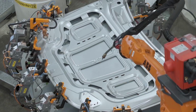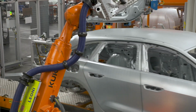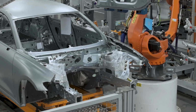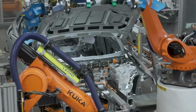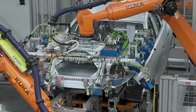State-of-the-art paint shop. One of the highlights is the renovated paint shop, set to be one of the most modern in the automotive industry by 2025. The new process eliminates the need for separate drying of the filler, saving up to 140 kilowatt-hours per vehicle. This wet-on-wet painting process is not only energy efficient but also reduces the environmental footprint significantly.